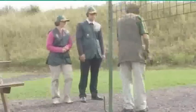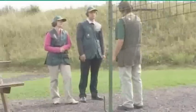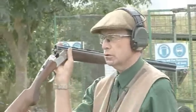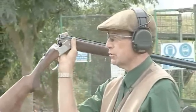One of the things I'm going to do first of all is prove to you this gun is unloaded. This is where the cartridges would go when we load the gun, but as you can see there are no cartridges in there.